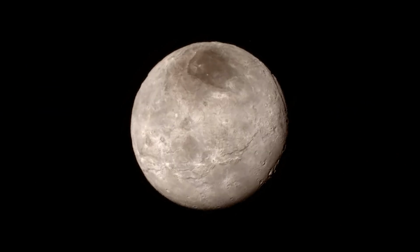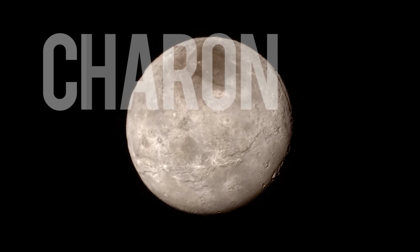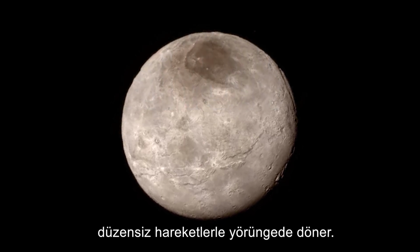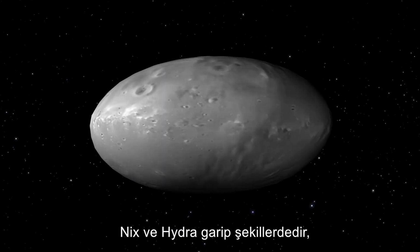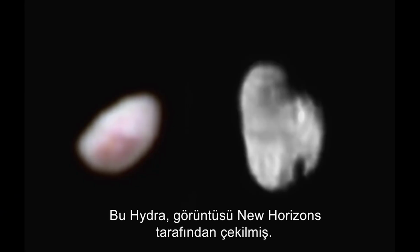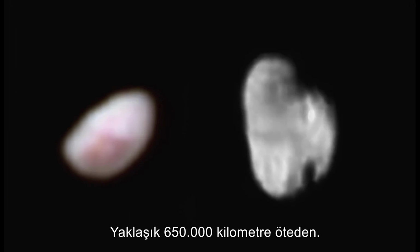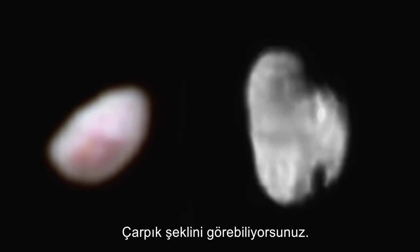Charon is the largest of Pluto's 5 moons. The other four orbit in erratic motion around the Pluto-Charon pair. Nix and Hydra are both odd-shaped, contributing to their erratic orbital motions. This is Hydra, taken by New Horizons from a distance of nearly 650,000 kilometers, revealing its irregular shape.